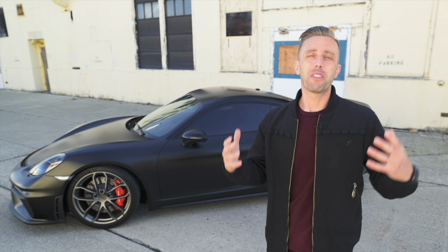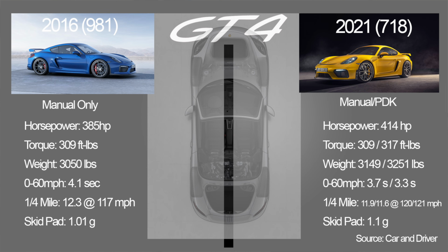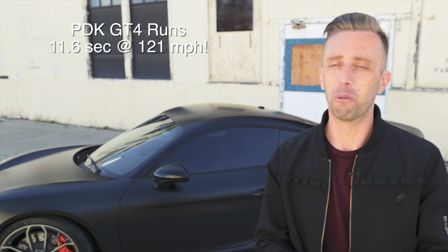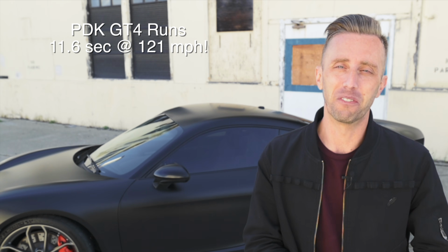And as a guy with a history of drag racing as the first motorsport I ever got involved in, it's still an important benchmark for me. And I like that this thing is half a second faster, 0 to 60, and half a second faster in the quarter mile. This car runs about 11.9 at 120 miles per hour, which we'll verify in a future video.